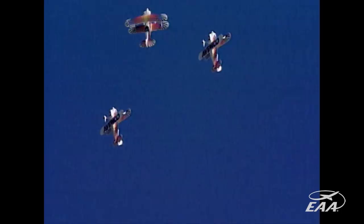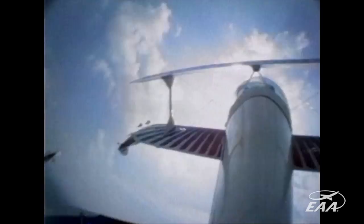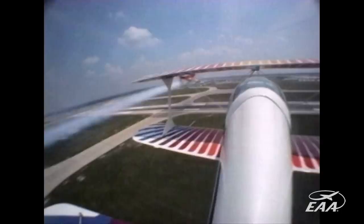About 3 or 4 years later, I got them all together on the runway out here, and I said, how would you like to be the Eagles aerobatic flight team instead of the Red Devils? We'll build you 3 custom Eagle airplanes and provide uniforms and luggage and so on, and we'll make you famous.